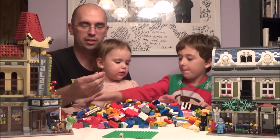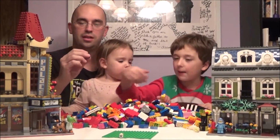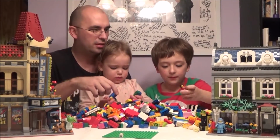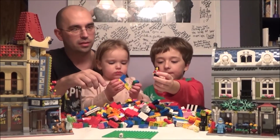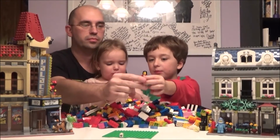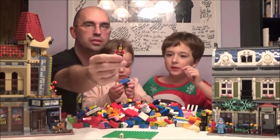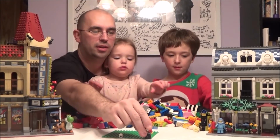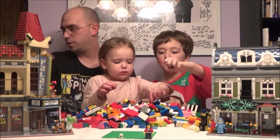That's cool. We don't have one of these. It probably belongs to a minifigure set. That would be cool if there's a minifigure. This is probably the person from the box. Oh, yep, that's a minifigure. It's always good when we can score a minifigure.